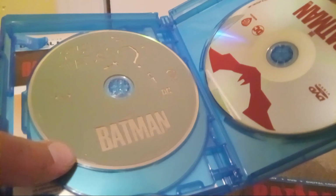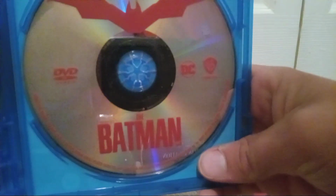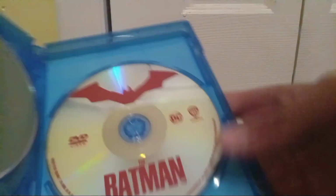The Blu-ray disc with the bonus features, which also kind of has artwork. And the DVD, which also has artwork. And it's kind of a see-through disc, and you can kind of see me recording here.